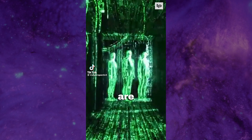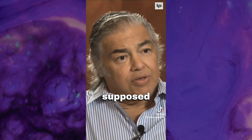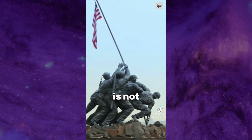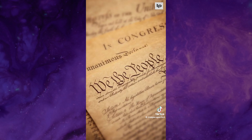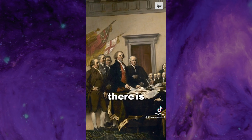American people are living in a matrix. If you ask 100 people on the street, what kind of government is America supposed to be? 99% of them will tell you a democracy. But that's a lie. The word democracy is not written into the Constitution at one time. It's not in the Bill of Rights. It's not in the Declaration of Independence. The Founding Fathers hated the idea of a democracy. They thought it was the worst form of government there is, and I agree with them.